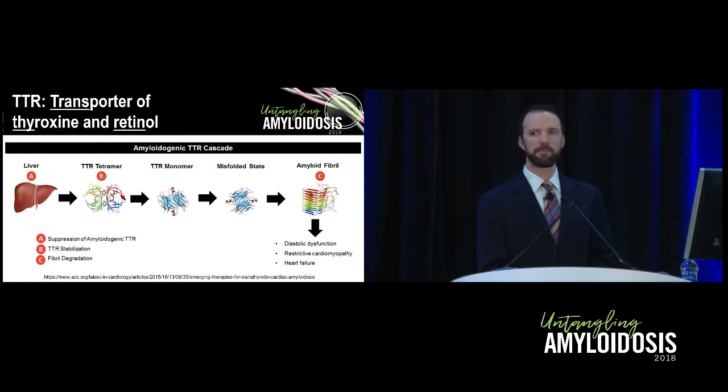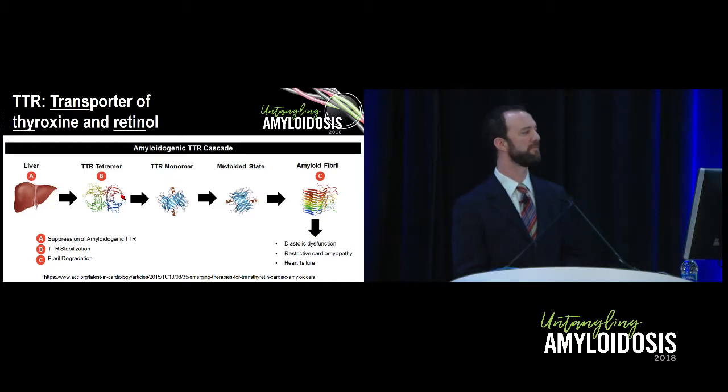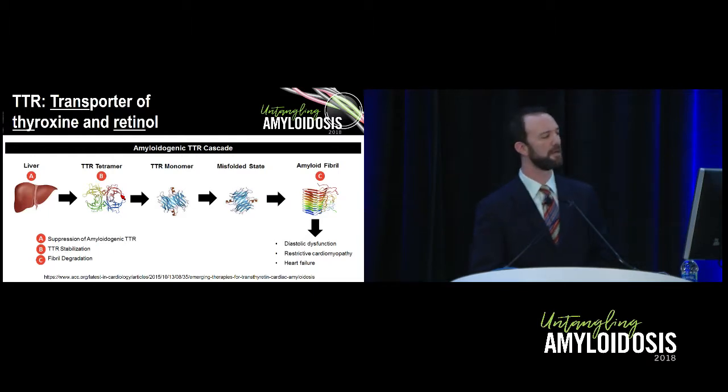To back up just a little bit and provide some background, we haven't talked much about TTR pathogenesis, where this comes from, and why this really has nothing to do with light chain amyloidosis, which again has been largely the topic of today. As a reminder, TTR stands for transporter of thyroxine and retinol. TTR is a normal protein that all of us have. It has a physiological function, we think, of basically stabilizing thyroxine, or thyroid hormone, and retinol, which is vitamin A, in the blood. And TTR we know is synthesized by the liver.